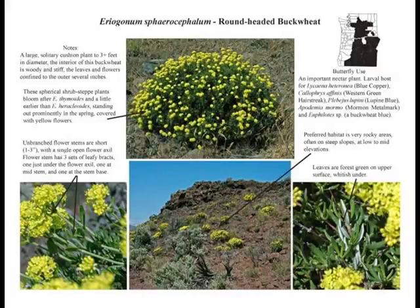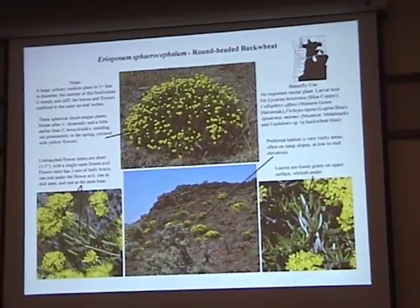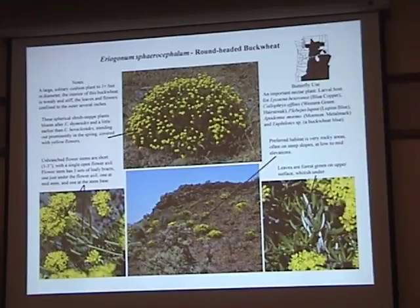And the next plant that follows after Thymoides is Sphaerocephalum, another quite a striking plant. You see them on the hillside here. They just cover a whole hillside. They're big round buckwheats. These things can be 3 or 4 feet across.